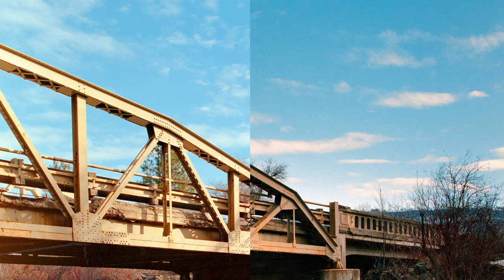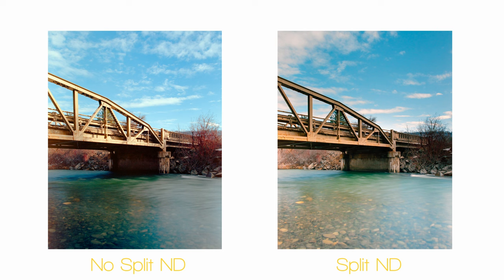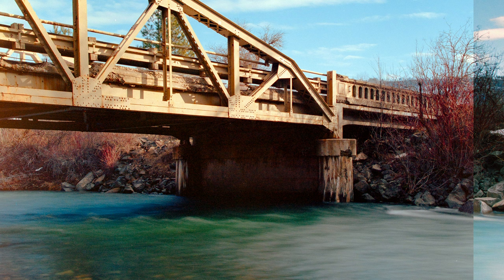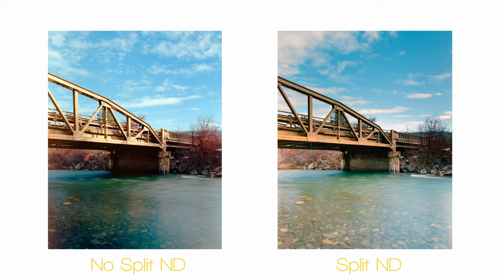But there was a little cloud that came over the sun in that second image, so that is diffusing some of the light. You can see there's less contrast on the bridge itself, and that plant off to the right isn't lit up as much. We're not getting those red colors, and that's, like I said, because there was a bit of diffusion over the sun. But overall, the ND is definitely doing its job. I think I just actually prefer the image without the split ND on this particular frame.